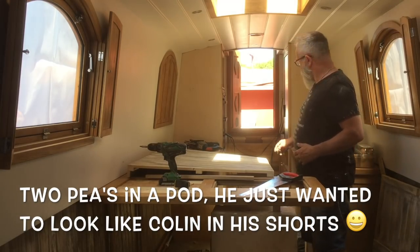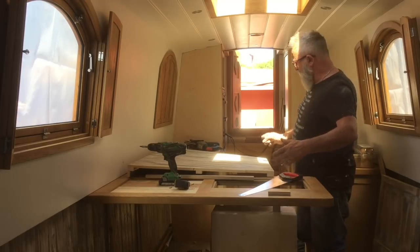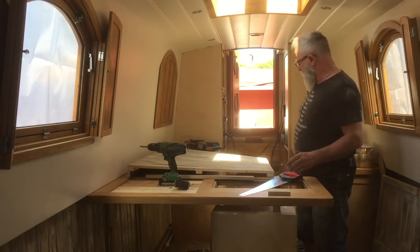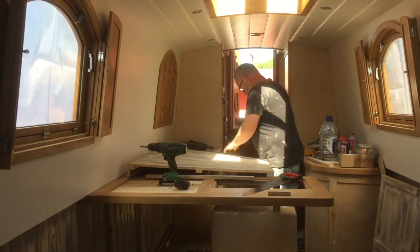Anyway, I'm now trimming the top in, doing the end panel here, because I want to get the worktop all set up and in place now, exactly where it's going to go. So I'm just trimming this panel to suit.